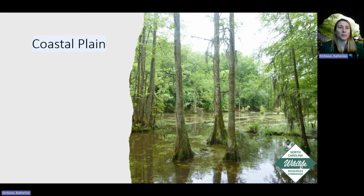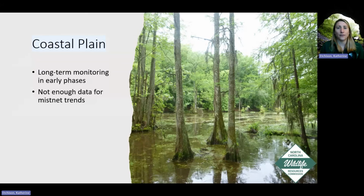Moving on to the coastal plain. So we, again, just like the Piedmont, are in our long-term monitoring early establishment phases, still getting our feet under us. Not enough data for mist netting trends, even though we are doing some mist netting, and some others in the state are also doing mist netting. We're working on crunching those numbers with the acoustic trends, so bear with us on that.